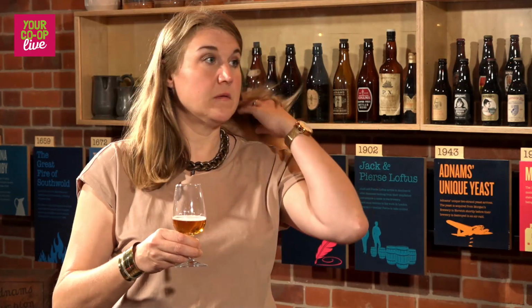We made a decision a few years ago: everything has some English hops in it because we want to make sure we support the English hop industry. Of course. But actually, we talk about hops in the same way people talk about grape varieties. It's not just about the variety; it's also where it's grown. So if you want lots of big citrus flavors, typically you go to America or Australia for those varieties. And is that the climate? Is it the soil? It's climate.